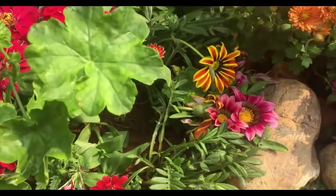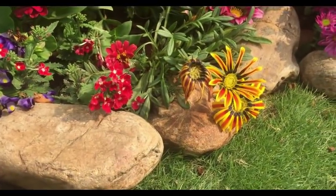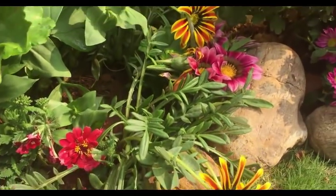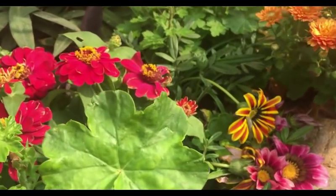So this is actually a part of my garden makeover. I bought many flowering plants, a few seasonal and a few perennials. And I will make a video on those plants also, along with their names and price.